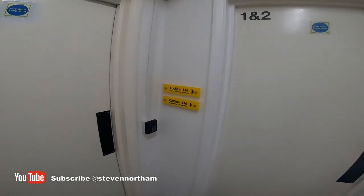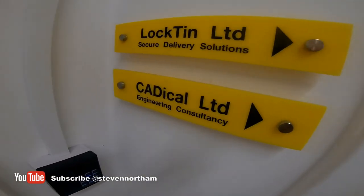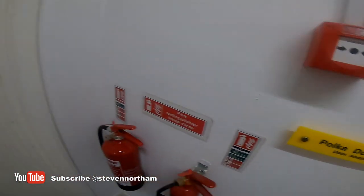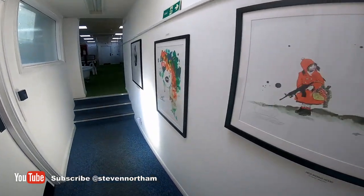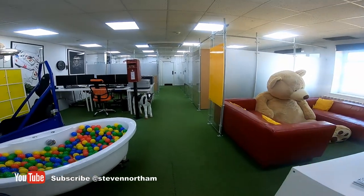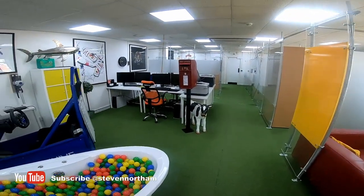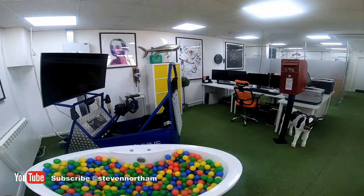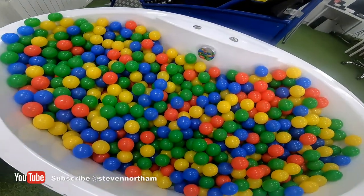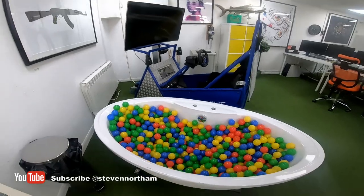Upstairs we've got Cadical, so they're a 3D design company. Polkadot Data, they are data analytics. There is along this corridor more artwork. We're loving it. Then our open plan desk rental shared office space sort of area. We've got a bathtub full of balls, because you know, why not?